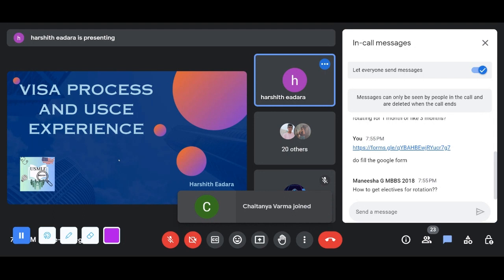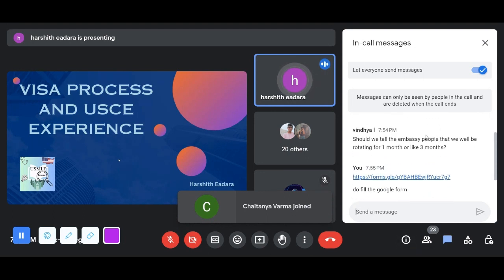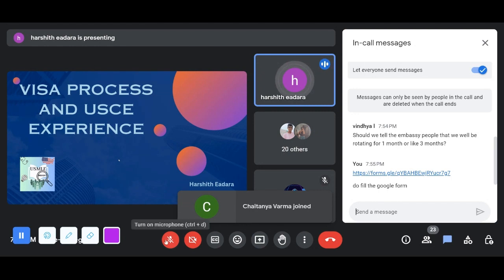It was a very humbling experience for me. I got to know a lot about how the system in the US works, how to talk to different diversities. The patients will be coming from different languages, different countries, and different races. So you need to communicate with them.